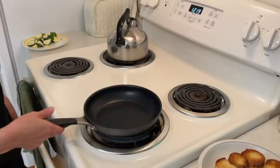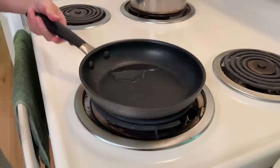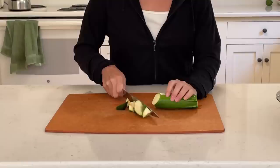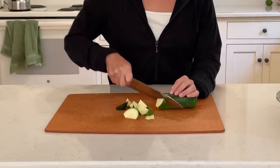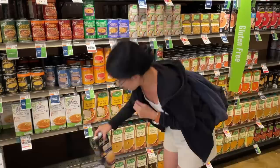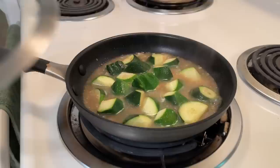Heat on medium again. Add in 1 tablespoon oil to a small pan. Toss in 2 cloves of minced garlic and fry till fragrant, about 30 seconds. Then toss in the zucchini that's cut into the classic biased wedge, just like how we'll do with many other gourds. Now fry the zucchini for about 2 minutes, then add in 1/2 cup of stock. The classic is usually some milky fish stock, but here we're just gonna use a box stock that we just picked up from the supermarket. So bring it to a simmer, cover, and let it cook for 3 minutes.